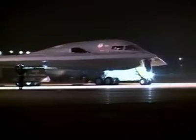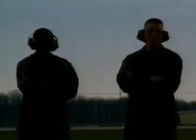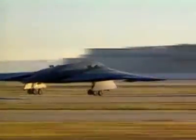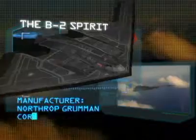Coming up in the number 2 slot, the aircraft that changed the face of aeronautical design, and with its hefty price tag, literally puts this bomber out of sight. The B-2 Spirit. Manufacturer, Northrop Grumman Corporation.